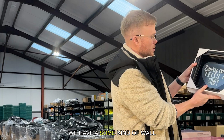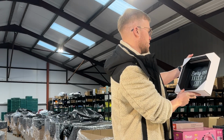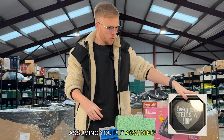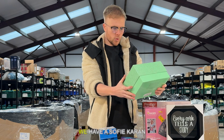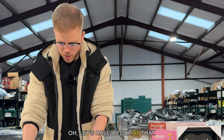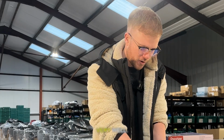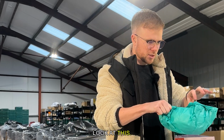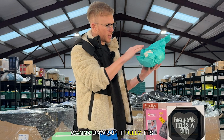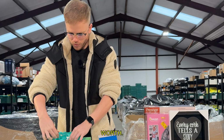We have some kind of wall decoration. What does that say? Every cork tells a story. I'm assuming you put your corks in the top there. We have a Sophie Conran teapot. Oh, let's have a look at that, a posh teapot. It's wrapped up very well. Look at this. I'm not sure if I want to unwrap it fully. It's like a nice china teapot. I'm not sure how much that's worth.